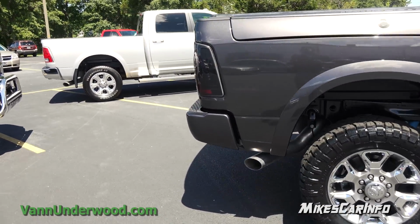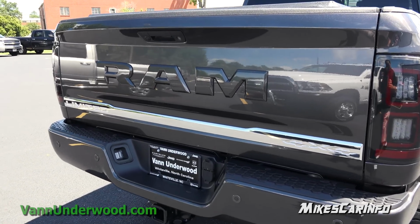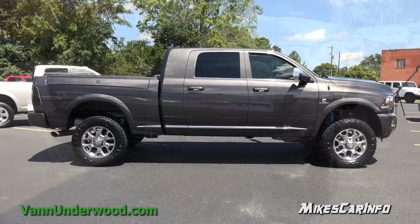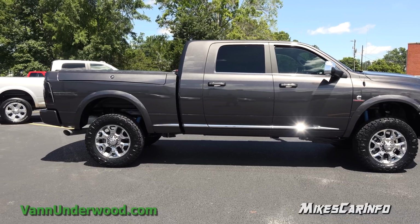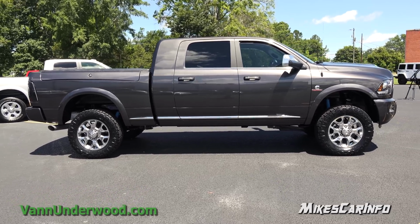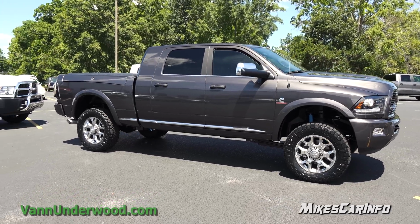And here in the back, the Ram name in the back. Now this is a way you can order the truck from the factory where it's body colored, so it's not chrome. Let's take a look at that profile. The Mega Cab really adds to the prominence and stance of this truck. Gives it a length and a presence that is just dominating the parking lot right now.